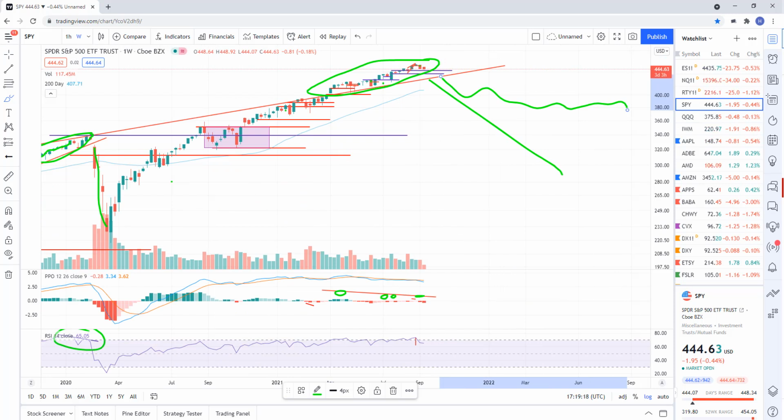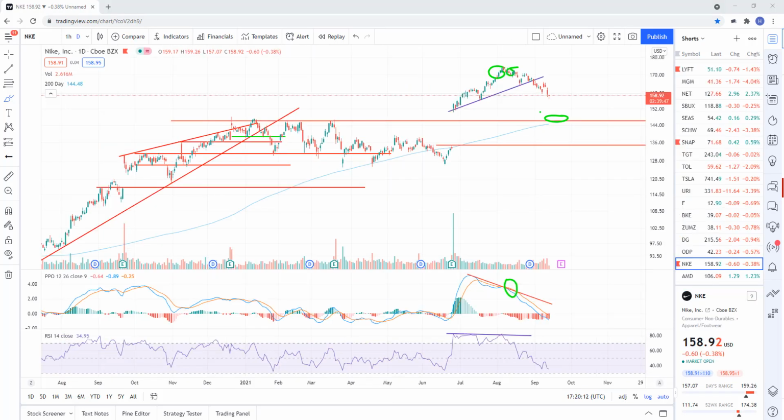So it seems like we've started a correction. We're continuing to move lower. The sellers keep stepping in at resistance. Okay, a follow up on the short trades.